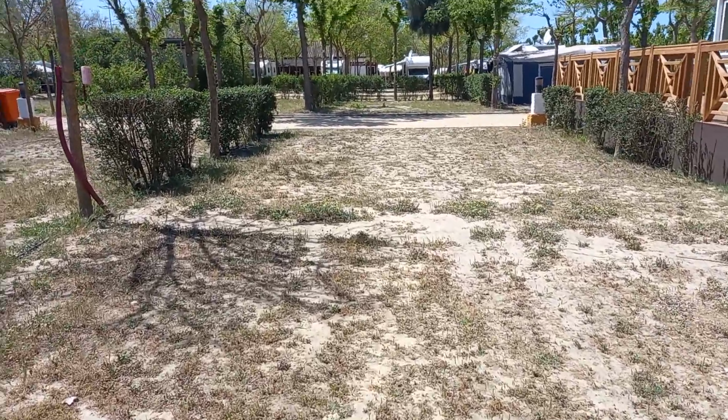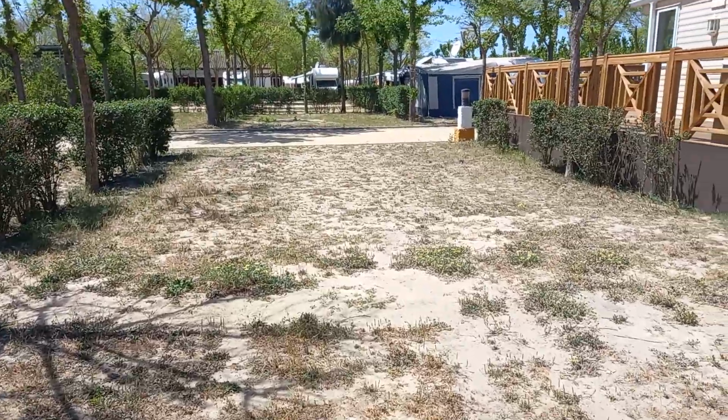This is a beautiful plot. It is west facing, so you get the sun pretty much all day.